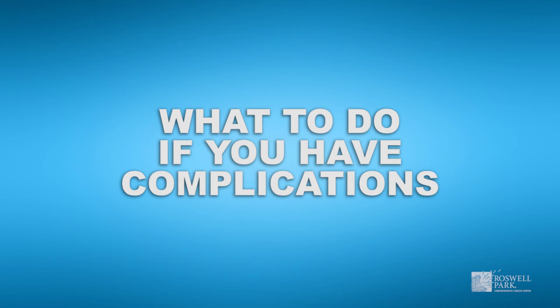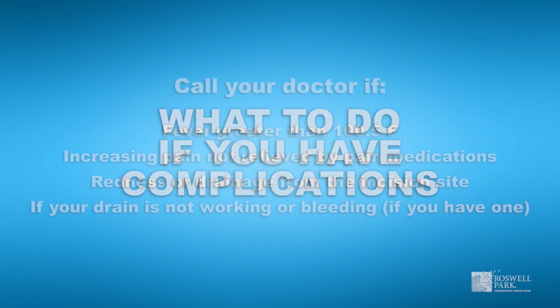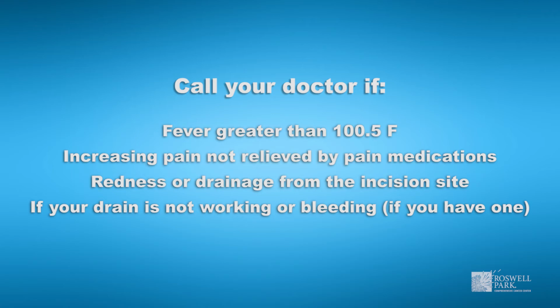Make sure you call your doctor if any of these occur. A fever greater than 100.5 degrees Fahrenheit. Increasing pain that is not relieved by pain medications. Redness or drainage from the incision site. If your drain is not working or bleeding.